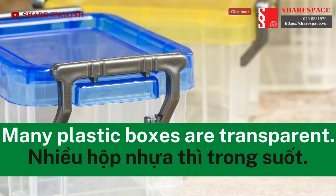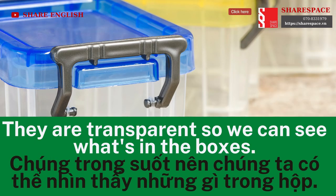Many plastic boxes are transparent. They are transparent so we can see what's in the boxes.